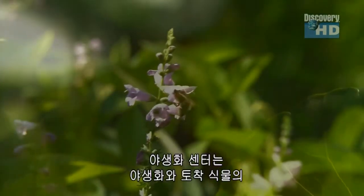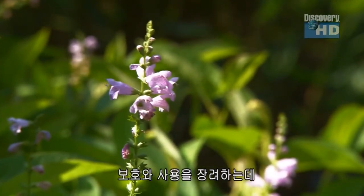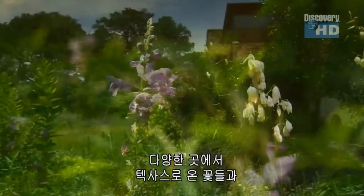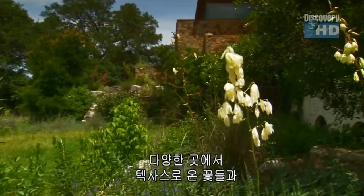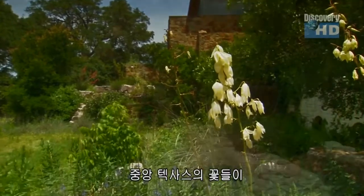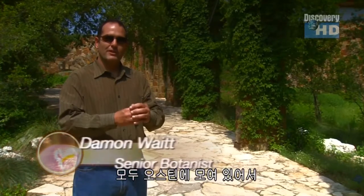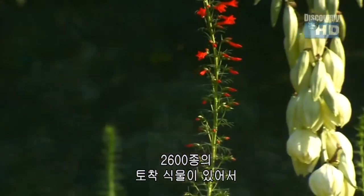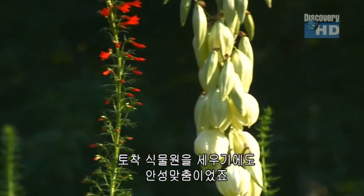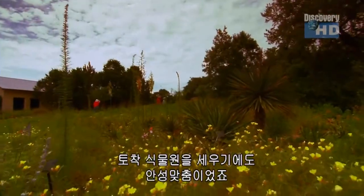The goal of the Wildflower Center is to promote the conservation and use of wildflowers and other native plants. A lot of different floristic regions come into Texas from different directions. Right here in Central Texas, all these what we call ecoregions converge in Austin. And so we have a very, very diverse flora, some 2,600 different species of native plants. So it was an ideal place to establish a native plant botanic garden for just that reason.